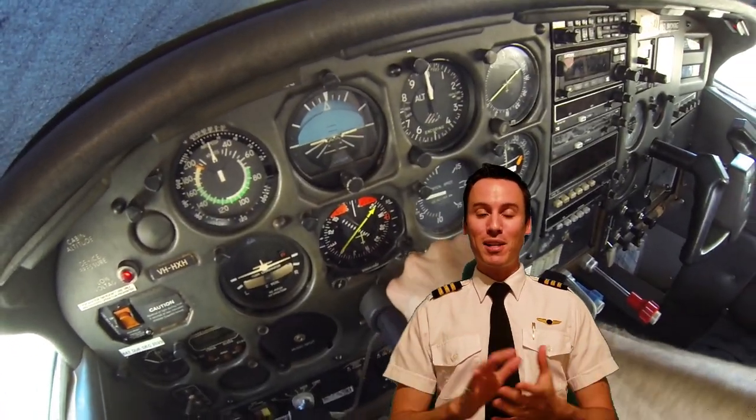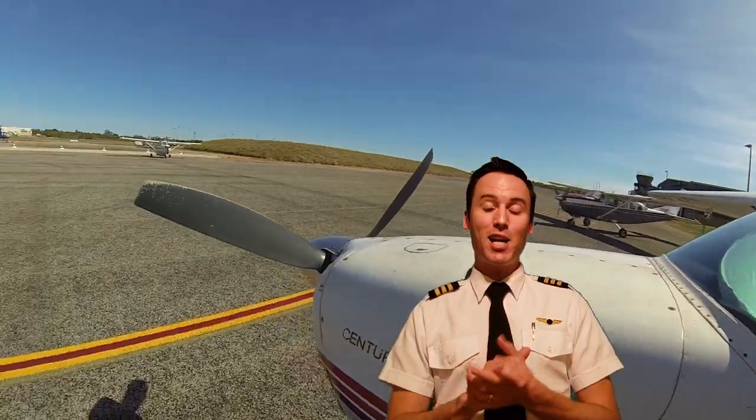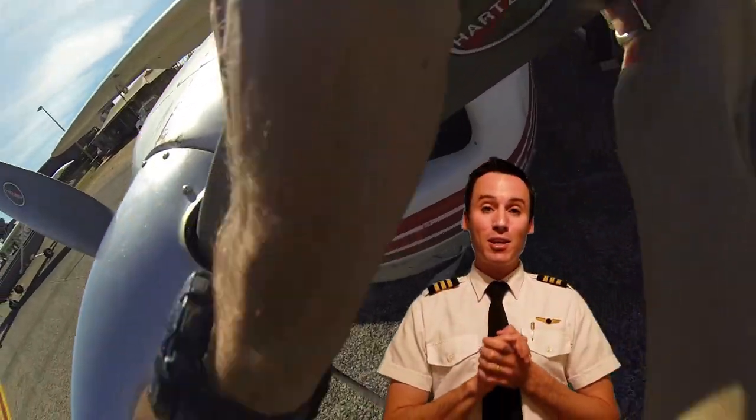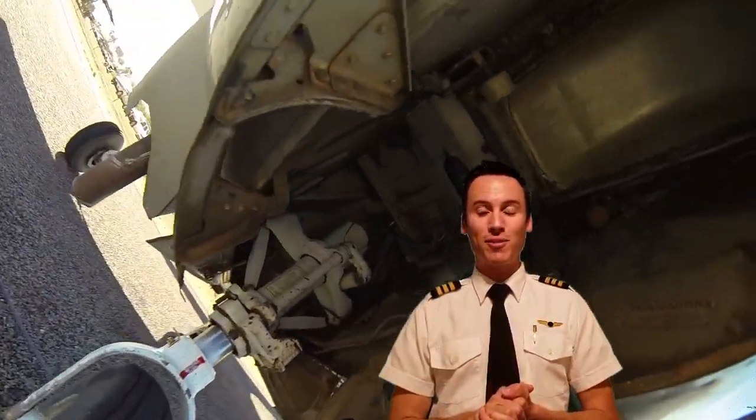You can think of the pre-flight inspection as the first large opportunity to inspect the aircraft for any potential damage or defects prior to actually taking the aircraft up into the air. It's definitely not the last chance, however, to inspect the aircraft. If in doubt at any stage before you take off, if you're in doubt of anything, shut the aircraft down and go and inspect the aircraft before you go flying.